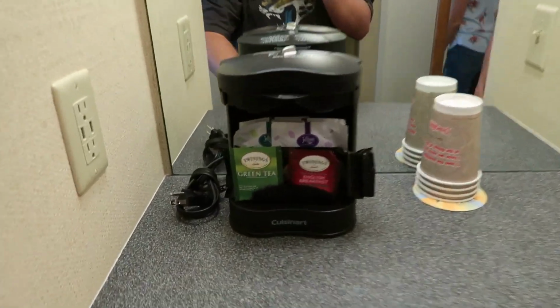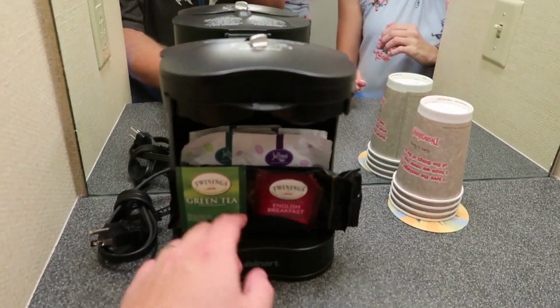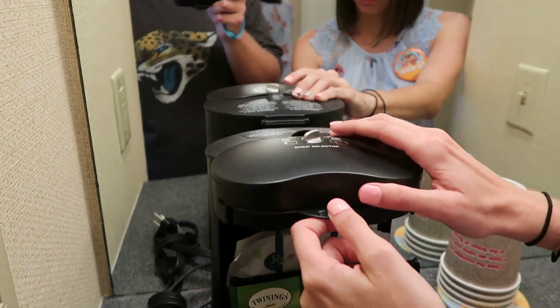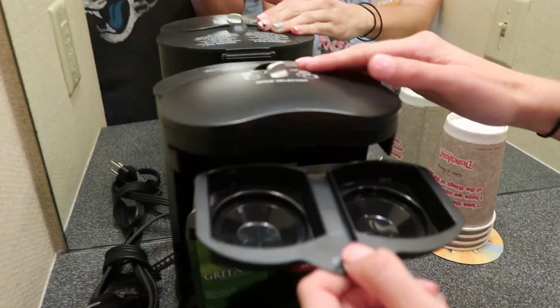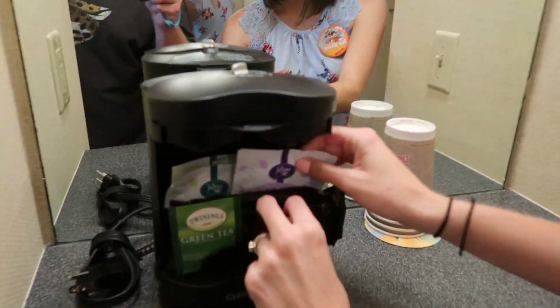Here we have a trash can down below and just a little coffee area. This is a little Cuisinart coffee maker, or tea maker, both. Is this Cuisinart's version of a Keurig? Oh, I don't know. They're like little packets. Oh, like a little pot. Yeah, I guess so. Okay. We're not coffee drinkers, so we're not too familiar with all this.